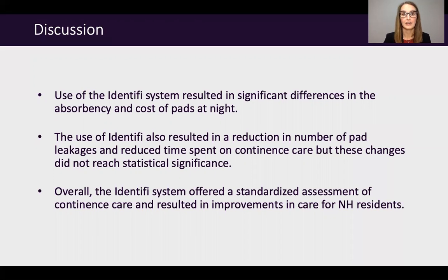One limitation of this study is that it was conducted in a single nursing home, so our results may have limited generalizability to other centers. Another limitation is that, as we noted earlier, there was a difference in the control and intervention groups such that they were not well matched at baseline. However, we took this into account when doing the between group change analysis.